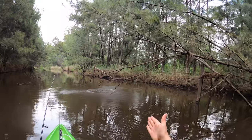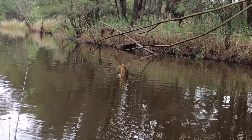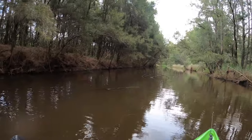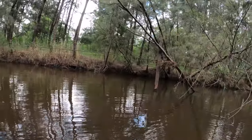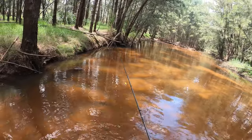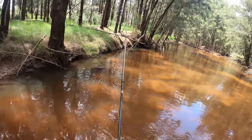Oh my god, was that a carp? That was a massive carp! Right in front of me, hey. Right in front of you. Oh, that's crazy. Quiet. Oh, there's a carp right here. Where? Oi, there's a carp. Oh. Yep, two carp.